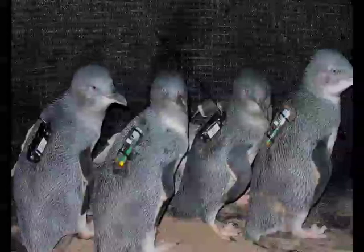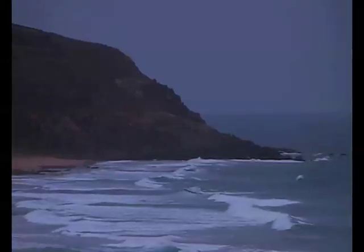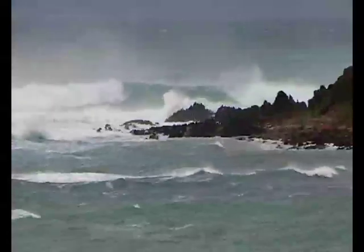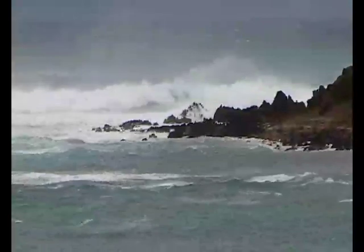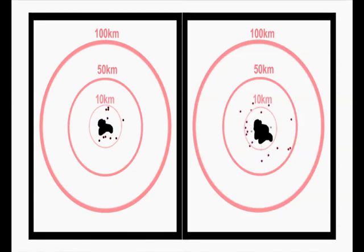From the satellite tracking work that we've done, we've been able to find out how far away penguins go from their colonies to fish. Different islands seem to have different behaviour patterns of foraging. Some colonies are showing that the penguins are only going 10 to 15 kilometres away, and others are showing that they're travelling up to 100 kilometres away from their island.